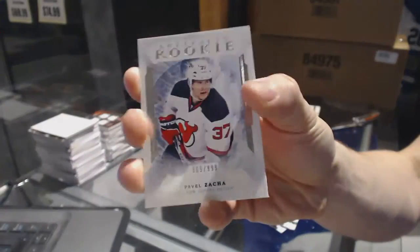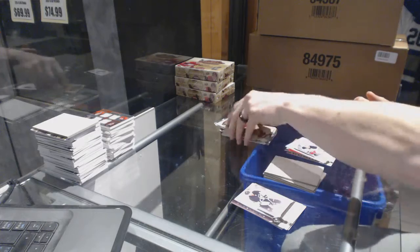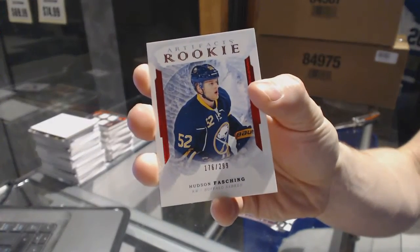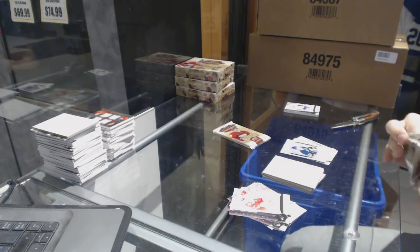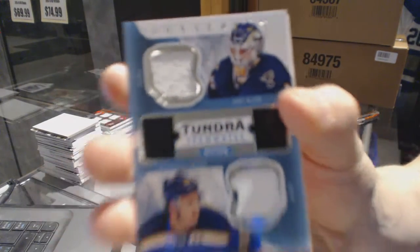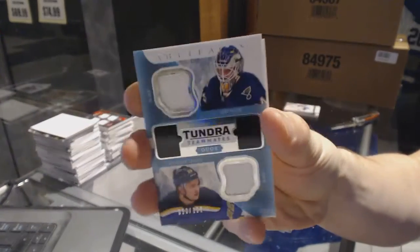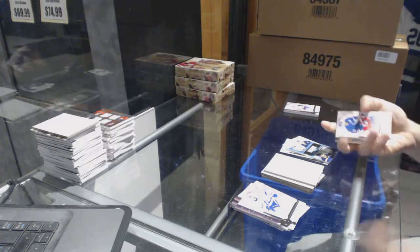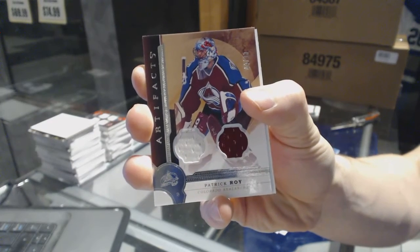Rookie number to 999 for the New Jersey Devils, Pavel Zacha. Rookie Ruby number to 299 for the Buffalo Sabres, Hudson Fashion. Tundra Teammates Duos number to 199 for the St. Louis Blues, Jake Allen and Kevin Shattenkirk. Legend Dual Jersey number to 99 for the Colorado Avalanche, Patrick Roy.